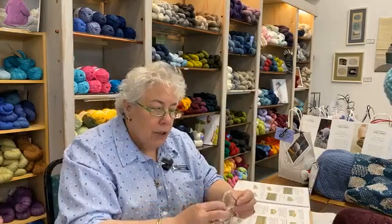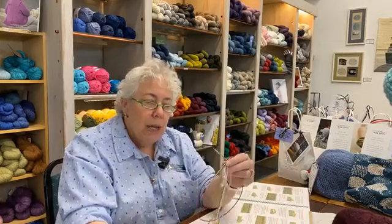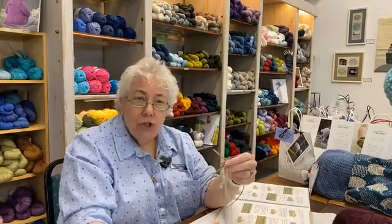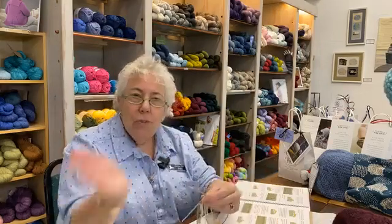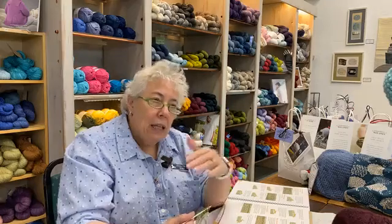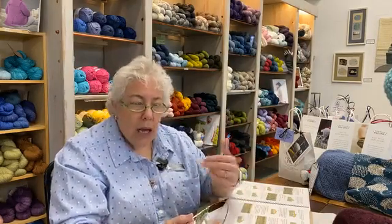The other thing I want to show you is, a lot of times in shawls, it will say do a knitted bind off, which is just knit one, knit two, pass the first one up and over. Depending on whether it's the top of a shawl, the bottom of a shawl, or even socks, I will always bind off in purl. And there's a reason why.